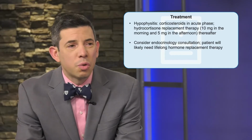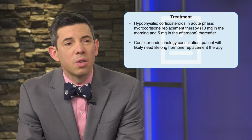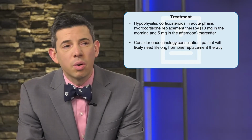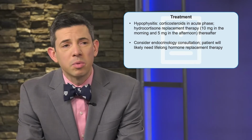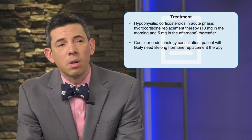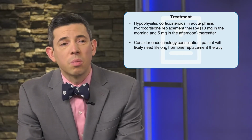It's important to note that in cases where you might suspect adrenal insufficiency, a low serum cortisol is enough to make the diagnosis and to start corticosteroids. The treatment for hypophysitis or suspected adrenal insufficiency oftentimes includes high-dose corticosteroids in the acute phase, perhaps for the first week or two, and then hydrocortisone replacement therapy, usually 10 milligrams in the morning and 5 milligrams in the afternoon thereafter. In most cases, patients require lifelong hydrocortisone replacement therapy, and this is almost always done in consultation with an endocrinologist.